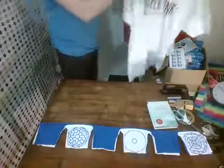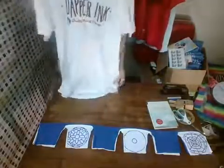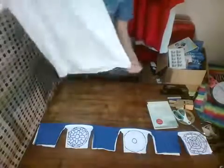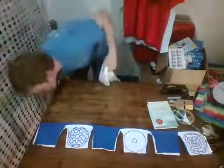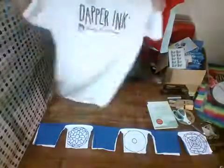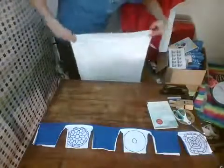Let's take this awesome Dapper Ink shirt. Now, here it is right side up. I'm going to do this whole project upside down so that it's a little easier for you. But you also are going to take your shirt and turn it upside down. So that is the first step. You're going to hold it from the bottom seam. All right. Nice and flat.